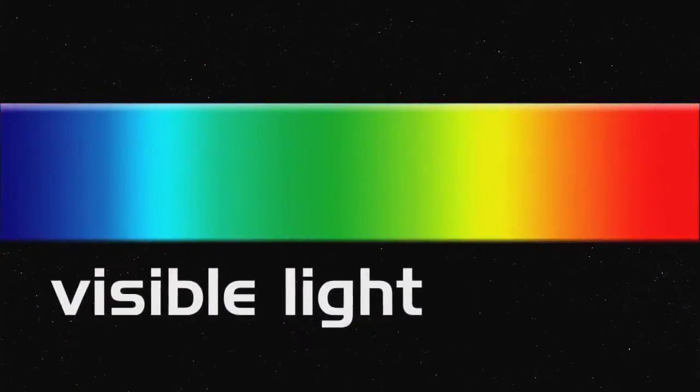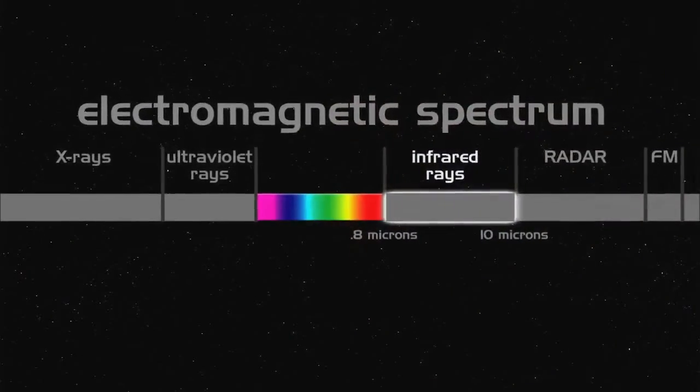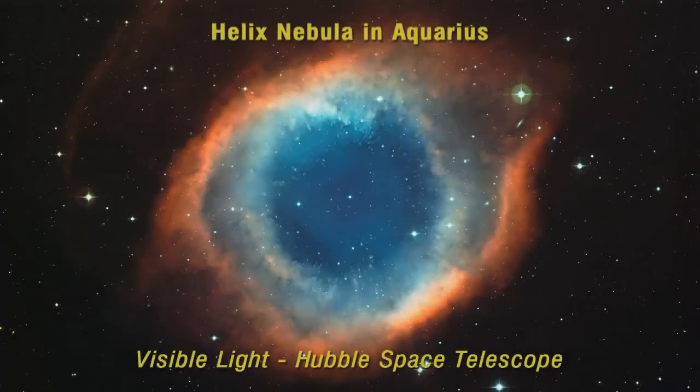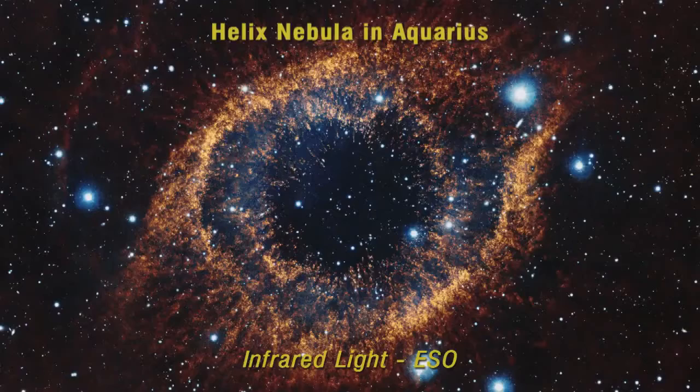Because of its longer wavelengths, infrared light is redder than the reddest color that the human eye can detect. And so astronomers must use special detectors in order to take pictures of astronomical objects at infrared wavelengths. The interesting or useful feature of infrared light is that it is able to pass readily through materials such as dense clouds of gas and dust that would block other forms of radiation, like visible light.